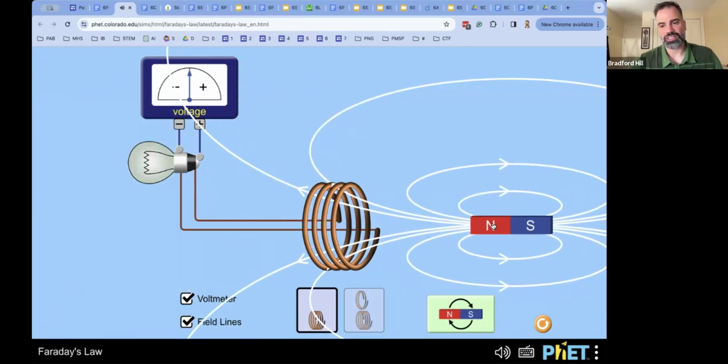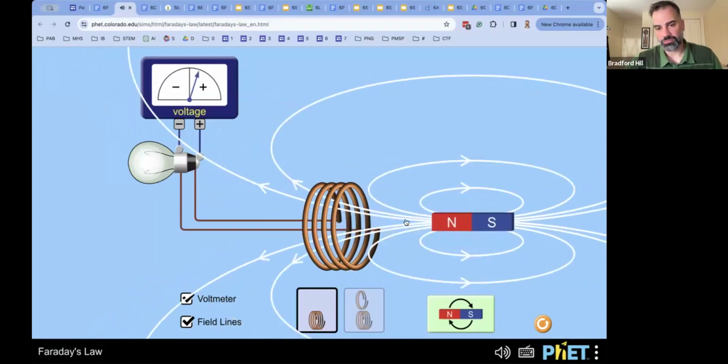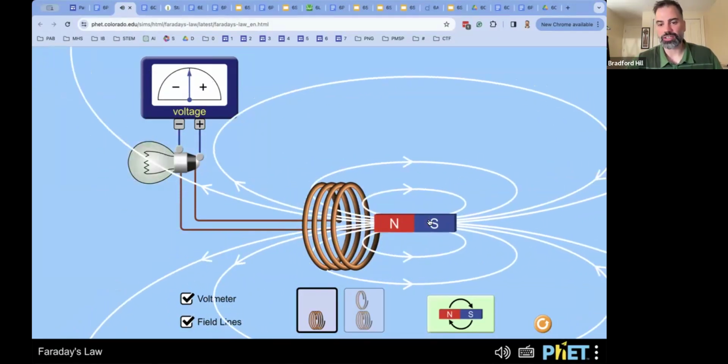So a changing magnetic field technically makes an electric field. And of course, if you have electrons in the presence of an electric field, then the electrons start to move. And of course, that's called a current. But in any case, moving a magnet near a coil wire creates electricity.